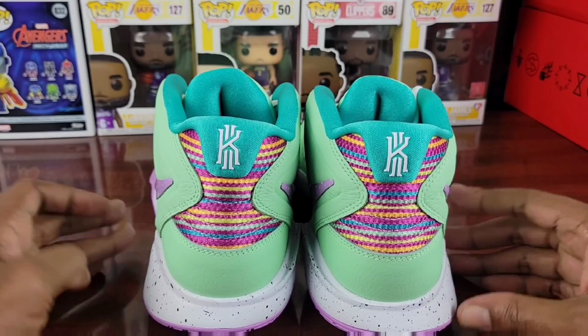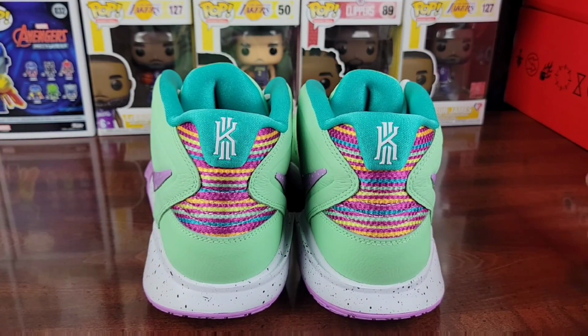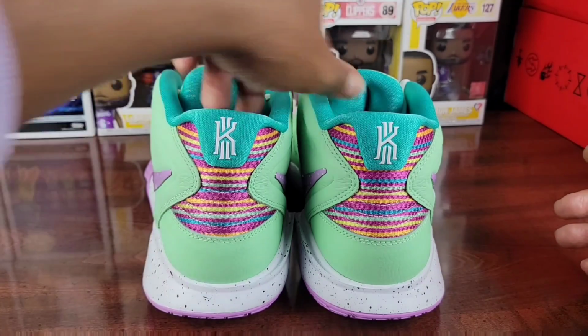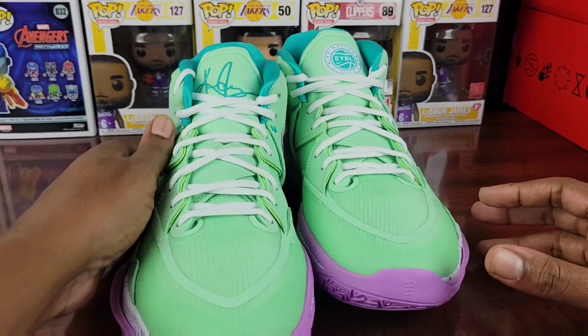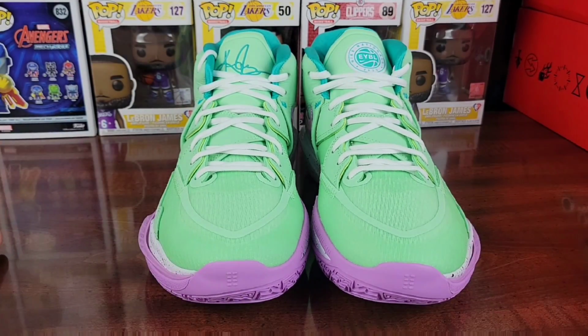Like I said, EYBL Kyries are one of them shoes that's really hard to get. You only get these shoes if you play in the EYBL or close to the EYBL. And I'm not, and I don't know anybody there. So like I said, definitely happy to grab these and add these to my collection. Probably the last Kyrie Infinity I'm going to add. I mean, I might actually be lying if I'm able to find some of these other ones for great prices.